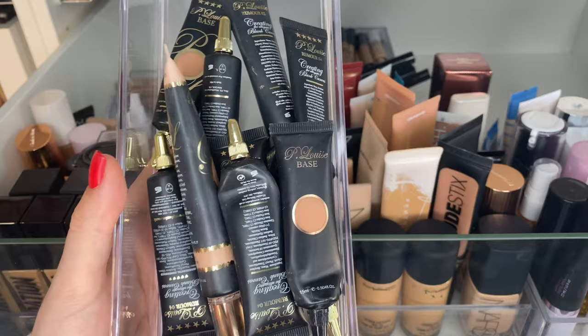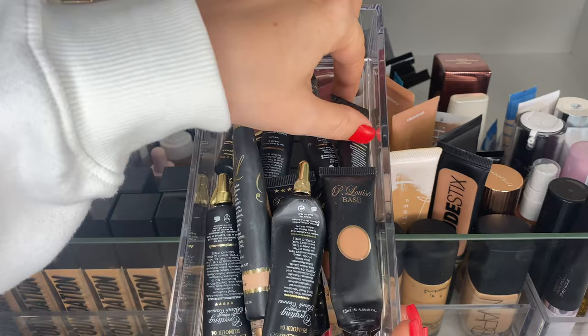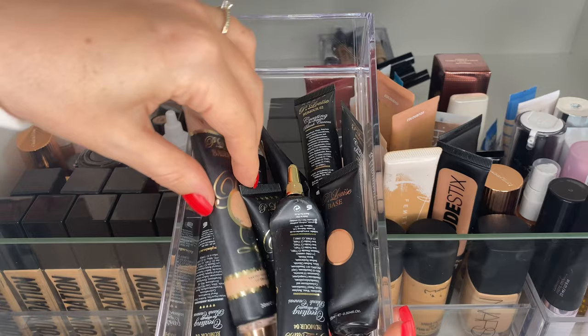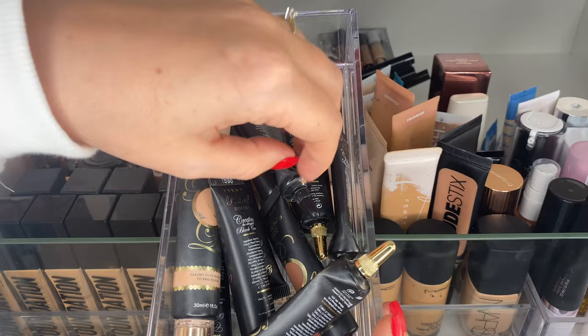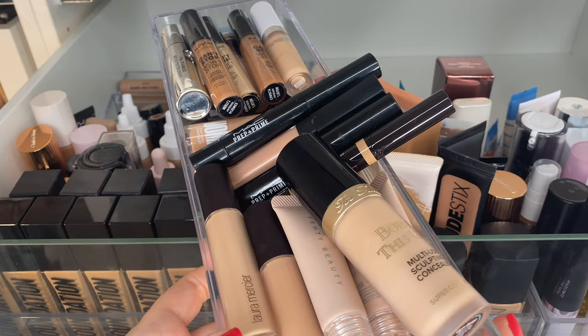This is where I keep all my P. Louise bases. So I just have a range of shades. I've got this old packaging on this one. We've got five. We've got numerous fours because I always have a stock up. Look, four, four, four, a big two. We've got another four down here, 11. What's this one? Seven. So I just have a range of shades in there. Usually the shade that I wear is four.